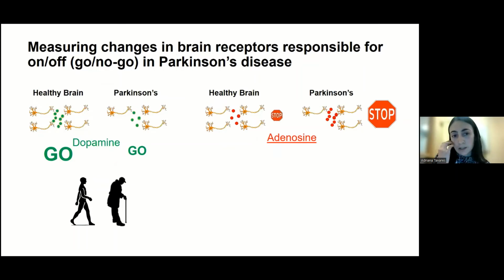So the other way that we use PET and nuclear medicine imaging techniques, and in this case I'm going to give you an example of a SPECT, or a single photon emission computed tomography. It's a very long name, but it's short for SPECT, which has been used to understand how brain receptors that are responsible for our on and off responses, or the go, no-go responses, change in the context of Parkinson's disease. So when we think about Parkinson's disease, we often think about dopamine, but we do not always think about adenosine, and they're both important regulators of the go and no-go responses in the brain.